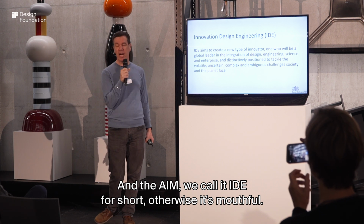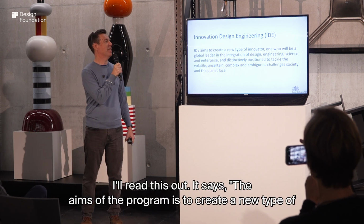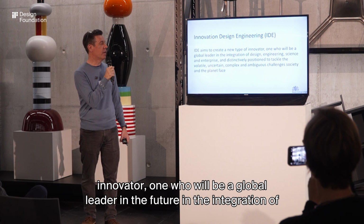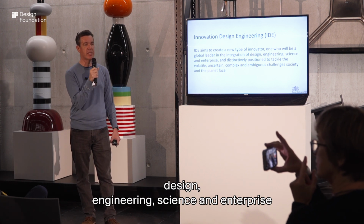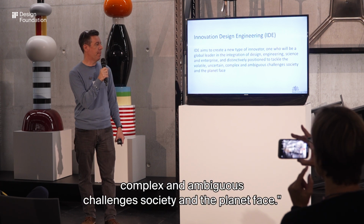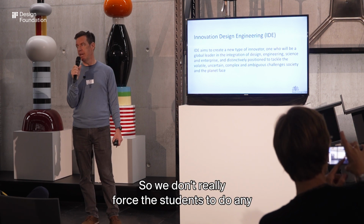And the aim, we call it IDE for short, otherwise it's a mouthful. I'll read this out. It says, the aim of the program is to create a new type of innovator, one who will be a global leader in the future in the integration of design, engineering, science, and enterprise, and distinctly positioned to tackle the volatile, uncertain, complex, and ambiguous challenges society and the planet face.